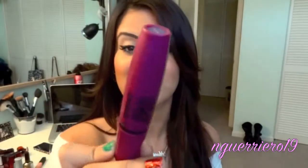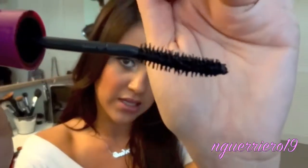But there are a few other favorites that I had before I found the Benefit They're Real, so I'll talk about those. This is the Falsies Black Drama. This is my favorite one out of the Falsies line, as opposed to the original and the Flare. The Black Drama is my favorite. It's got this little scoop brush, which I'm sure all of you have seen. Look at me holding everything up in my hand. It's got that little scoop brush so that you can place it right under your eye so that you can get a nice swoop.